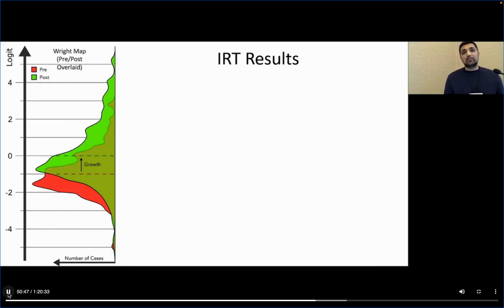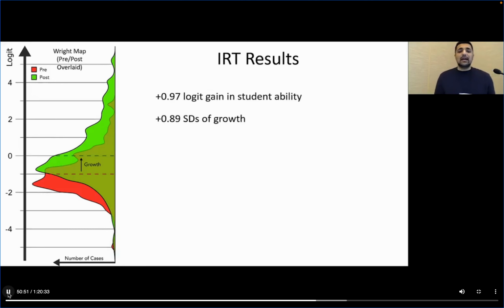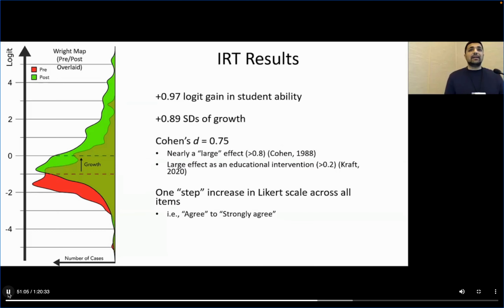I don't have the time to explain what a logit is, but I do have a conversion that should be familiar to many of us. A logit gain in student ability from pre to post is pretty much about a standard deviation of growth. And in education literature, that's really strong. That's a pretty significant amount of growth in one semester for students completing this assessment. This is an effect size of 0.75, if you're familiar with that. Again, this is a relatively large effect size.